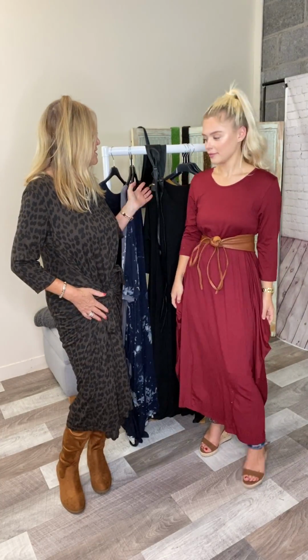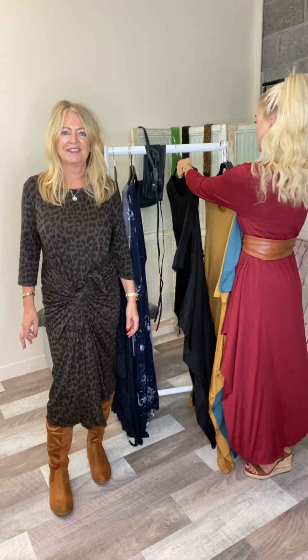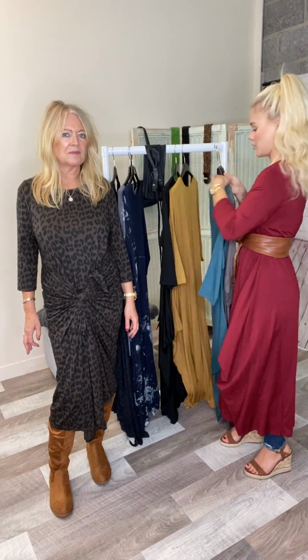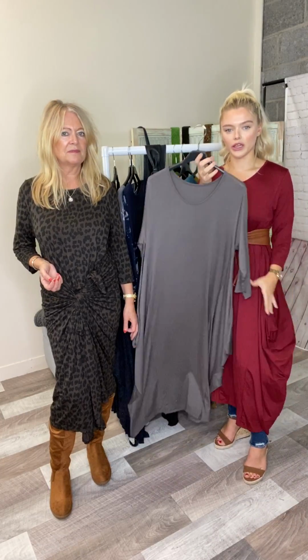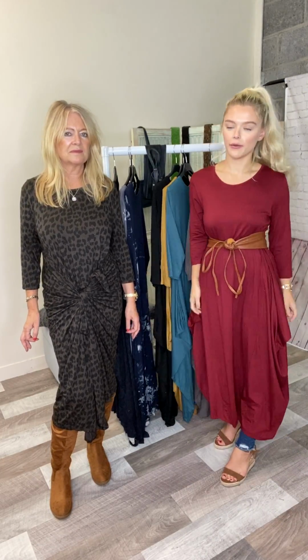So we've got all these lovely colours. What have we got? So we have black, we've got the mustard, which is a really nice colour. The teal is kind of like a deep teal blue. And the plum that you're wearing. Yeah, and the wine colour and the grey. All of these colours are really, really good for autumn, aren't they?